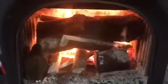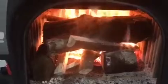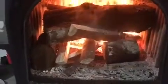So you always want to make sure when feeding the fire, when you've got hot coals, and it is 85 degrees in my house right now, that you got a good draft still going in the fireplace to be able to feed it like this, preventing the smoke from coming back at you. So that's one thing you want to do.